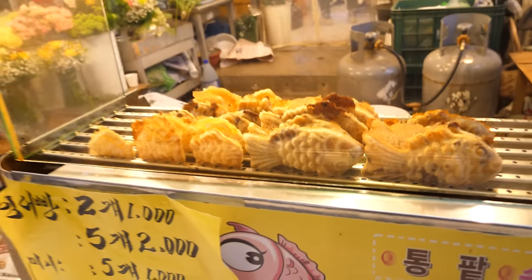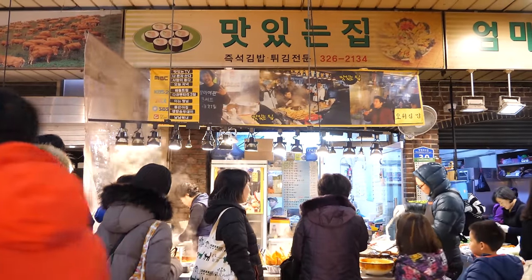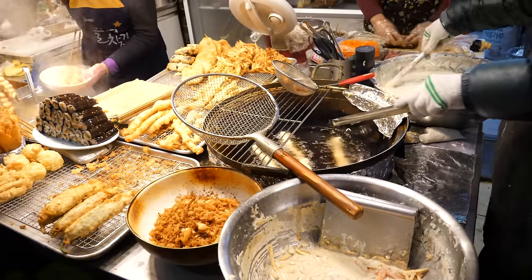Guilt-free. We have bbang sold at a flower shop. What a combo. The name of this shop is Masinneun Jip, delicious house.